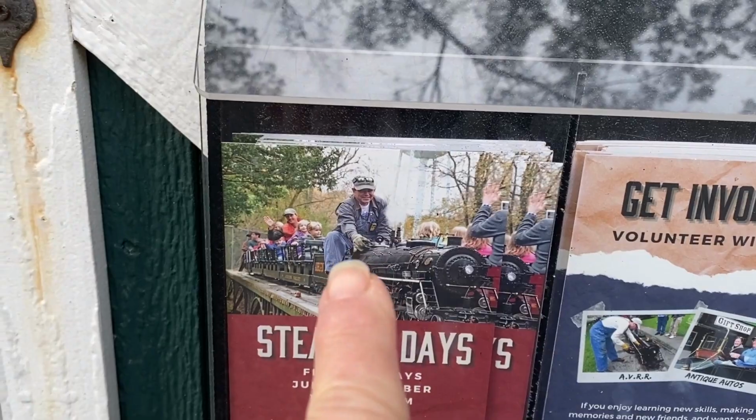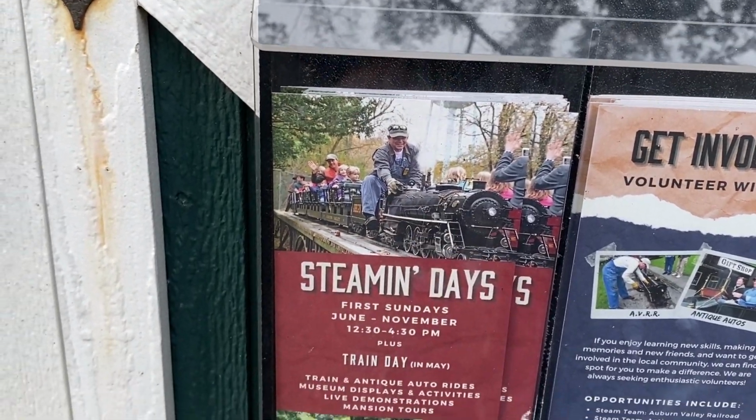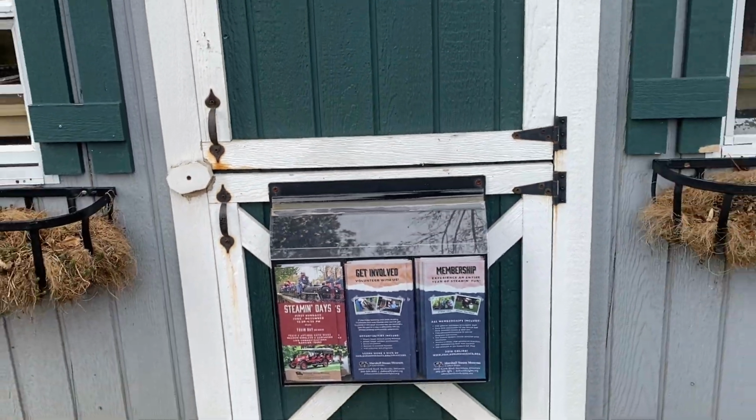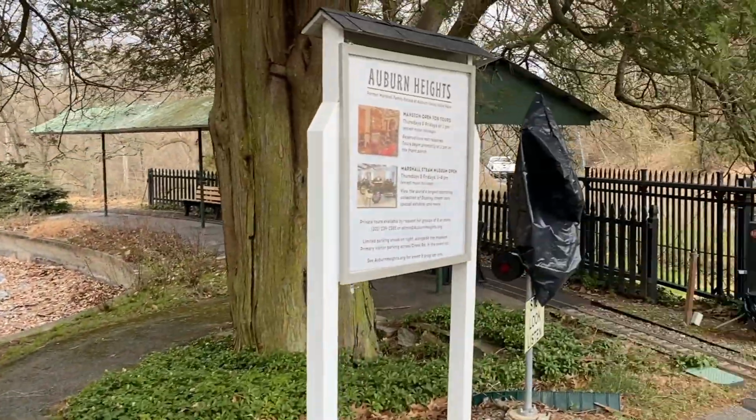And this is the gentleman right here who rides the little steam engine. Takes people around. They do all kinds of events during the summer and spring and fall.